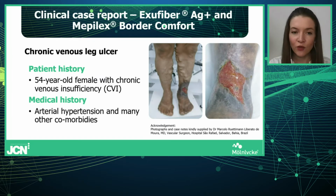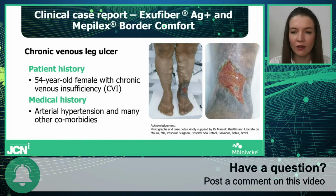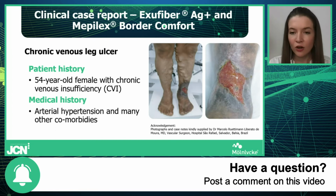This is a 54-year-old lady who attended a treatment clinic where she presented with chronic venous insufficiency. She also had bilateral great saphenous vein reflux and large varicose veins with a venous leg ulcer to her left ankle. In her job, she worked as a housekeeper, which meant that she was often standing for 10 hours or more a day.